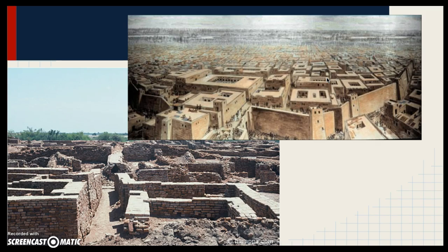We will return to this region later to talk about a different ancient Indian civilization, the rise of Hinduism, Jainism, and Buddhism.